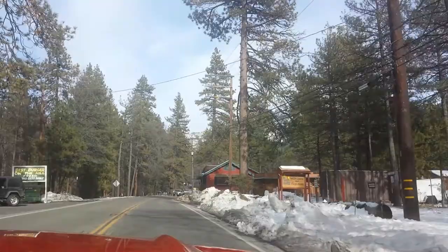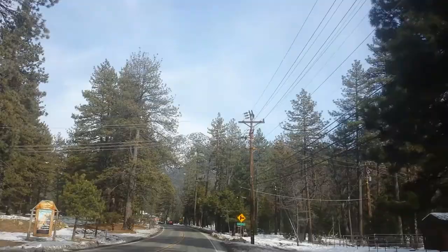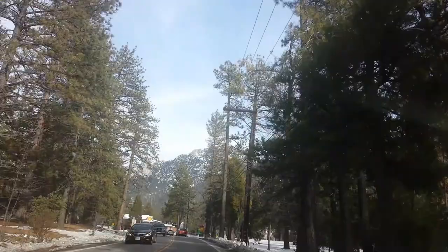There's our beautiful little Mustang here that we have. Fire engine red. Beep beep. It moves, doesn't it? Not driving too fast, I don't want a ticket. A little red engine here. And there's Lily Rock again, with the snow.